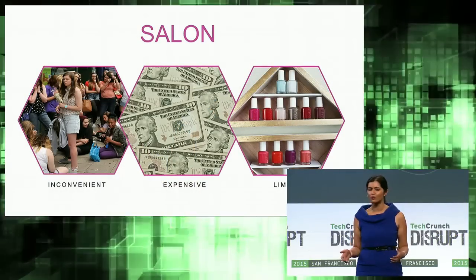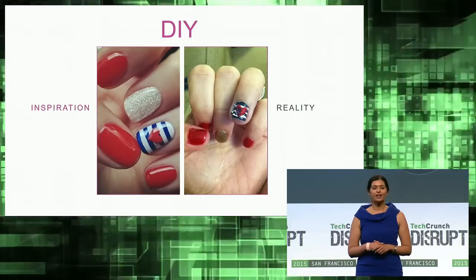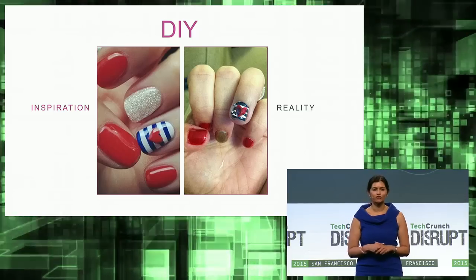Going to a nail salon is extremely inconvenient. It's also pretty pricey, and there's a limited art selection. And for those of you in the audience that have never painted your nails, imagine writing with your bad hand. Now imagine painting with your non-dominant hand. It's not going to look very good.